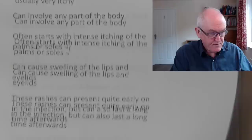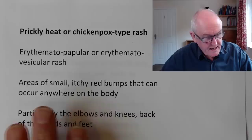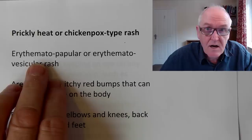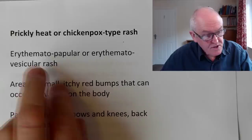Now, the next type of rash is the prickly heat, or the chickenpox type rash. Now, this is a bit complicated here because it's in kind of medical language. Erythromato, or anything with erythro in, means red, like the erythrocytes, which are the red blood cells. So erythromato papular. Now, papular means it's a solid elevation, like a little lump. So the solid little lumps that are red, that's all erythromato papular means.